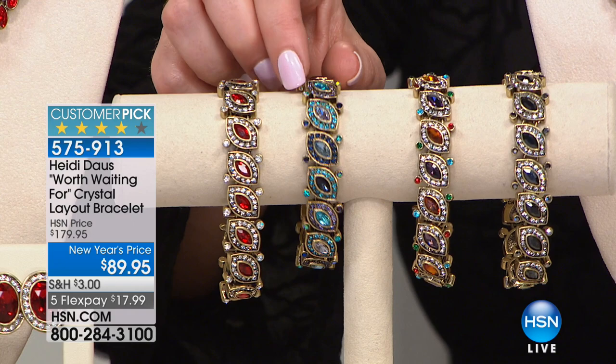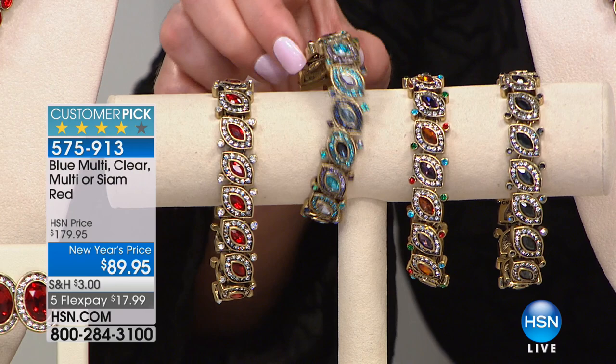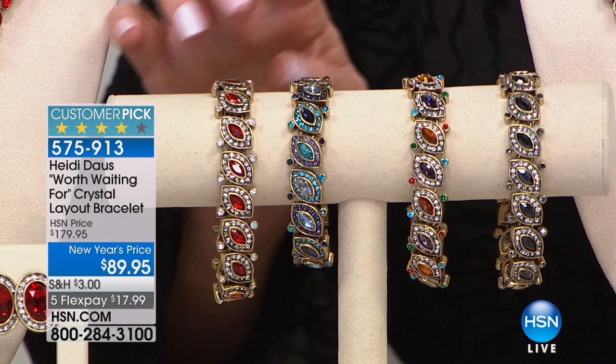It's got the two fold-over clasps. There you go. So it makes it easy for you to go ahead and customize, but look at this, because each of those links is a marquise, right? So it's very cool, very interesting. We've got the blue multi available for you. We've got the red Siam. We also have regular multi, and then we also have it in the clear with the look of those black diamonds in there. Oh, it's beautiful.